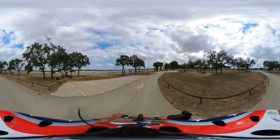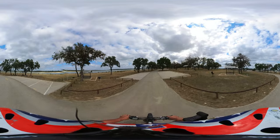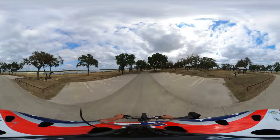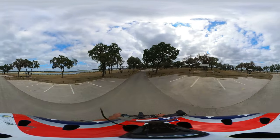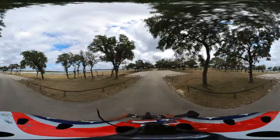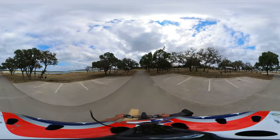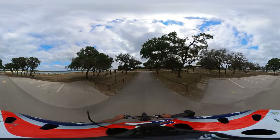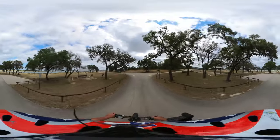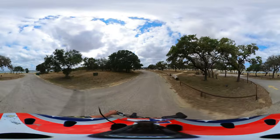Super low because of the several years long drought we've been coping with here in Texas. I was talking to the gentleman checking me in yesterday, and he said every day you can see a little bit more dirt at the end of the boat ramp. It just keeps getting longer and longer.